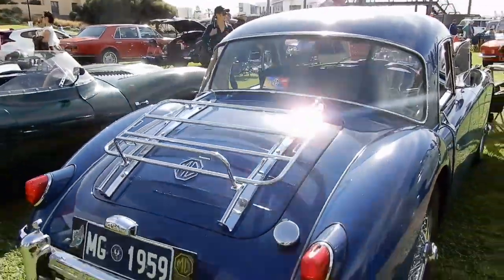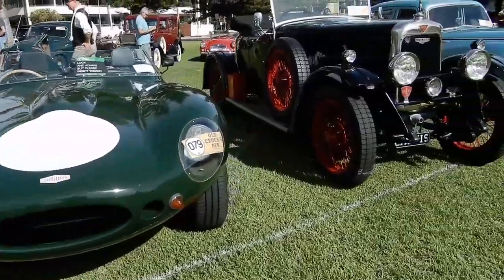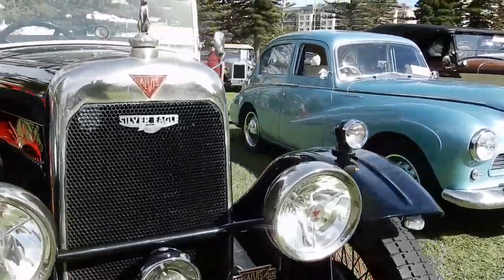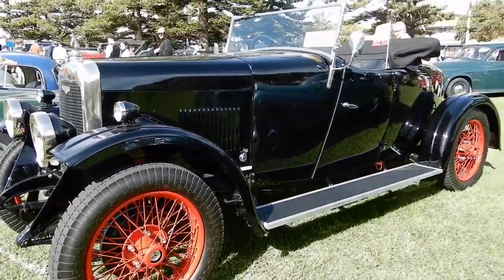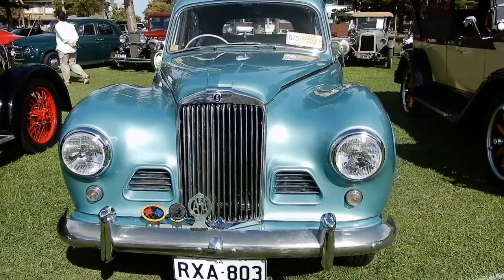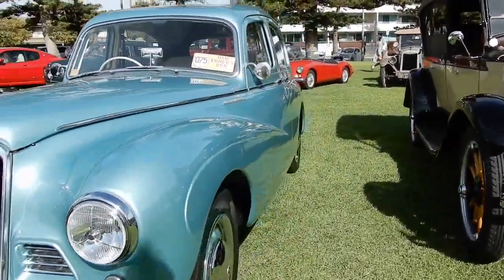MG. How's that? 1959. Bit of an Alvis, a Silver Eagle. Of course, another old, since defunct brand, Alvis. And a Sunbeam Talbot. How gorgeous is that? Nice to see a Sunbeam Talbot up close.